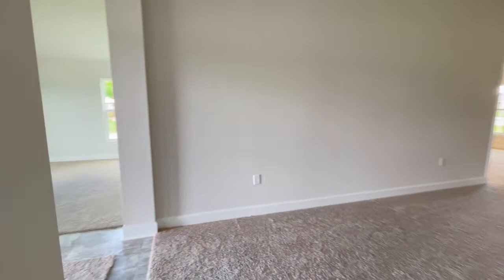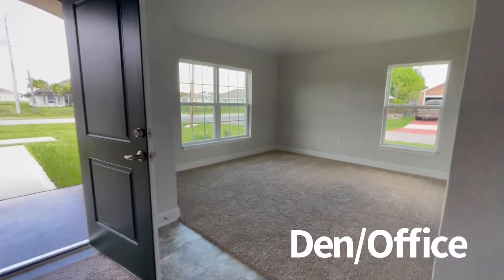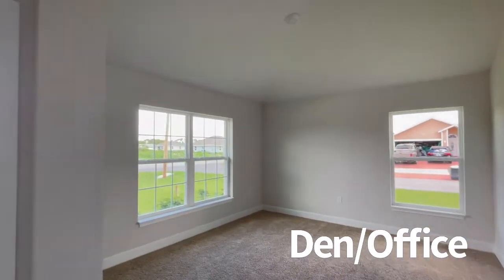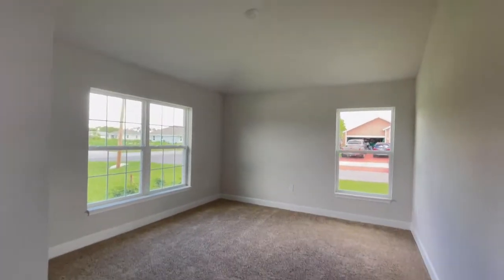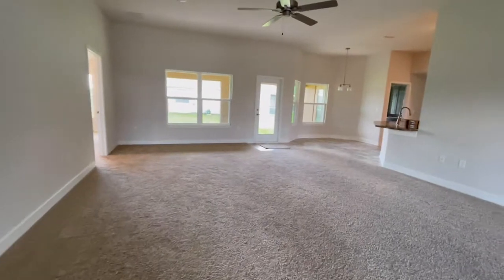You have 10-foot ceilings, 5.5-inch baseboards throughout, tile in the kitchen, entry area, breakfast area, laundry area, and bathrooms, and carpeting throughout the remaining areas, low-E impact windows with complete shutter panels included.